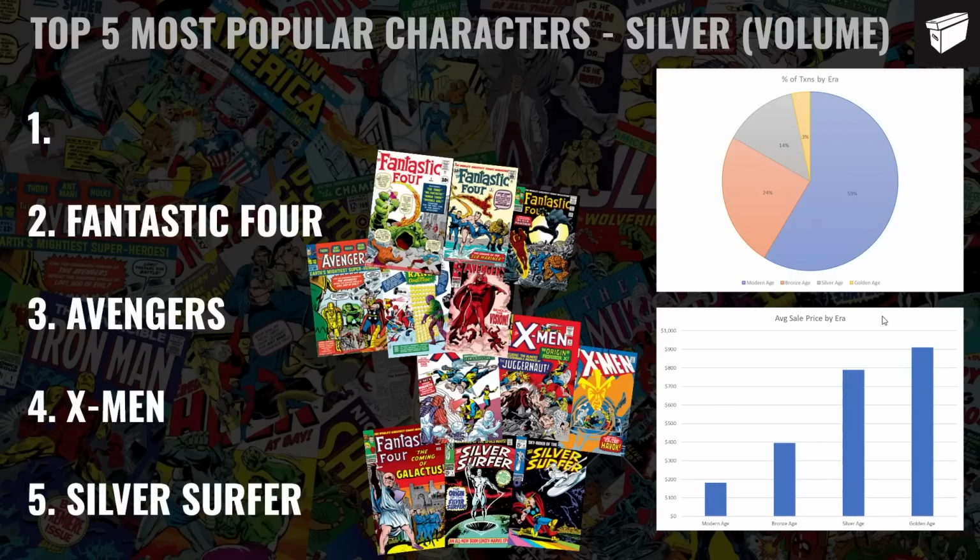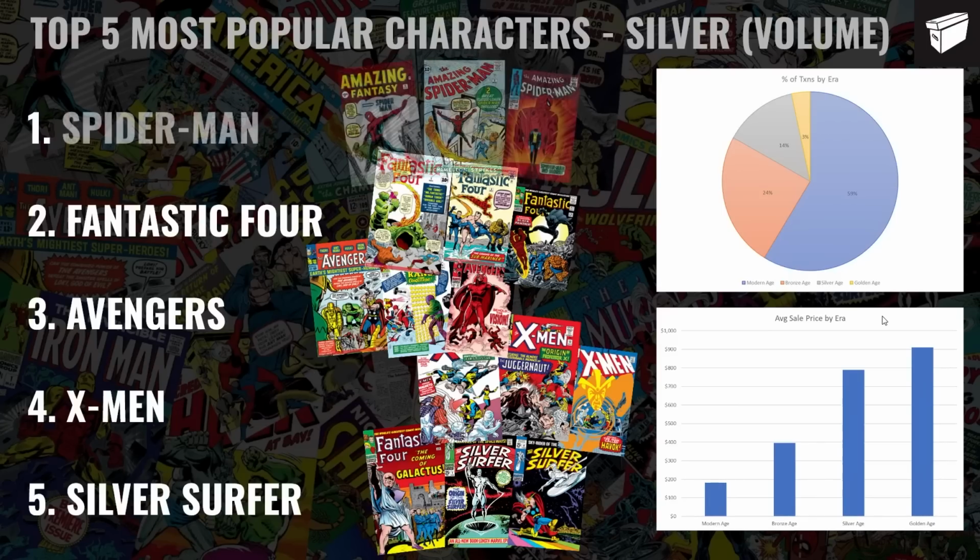All right, of course, the number 1 spot that we have to unveil, I don't think should be a surprise to anyone, but of course it is Spider-Man. Spider-Man is the king when it comes to Marvel comic books, Marvel comic book collecting, and any book, specifically in the Silver Age that is related to Spider-Man is always going to have demand out there in the market.